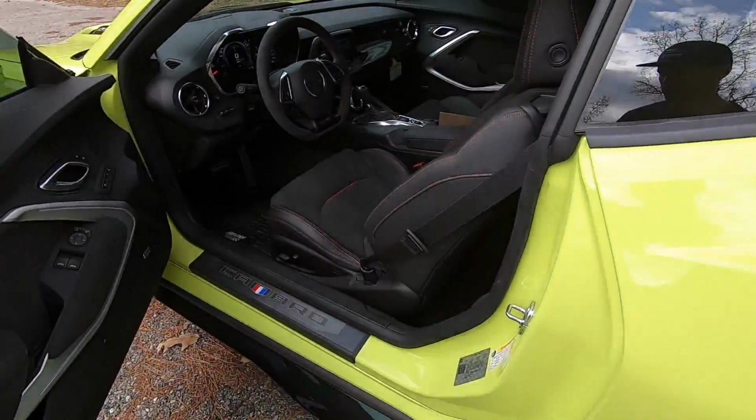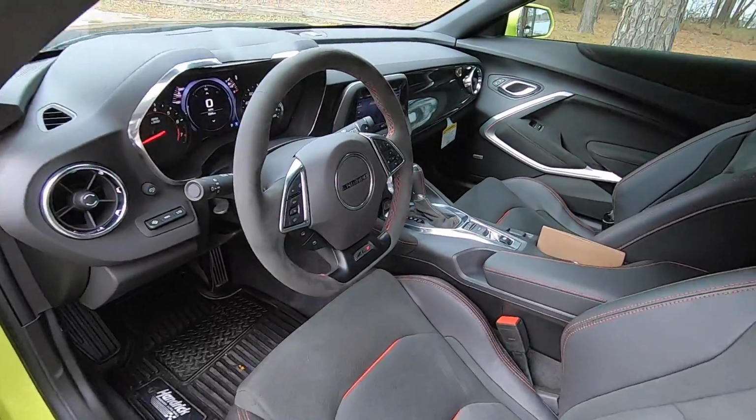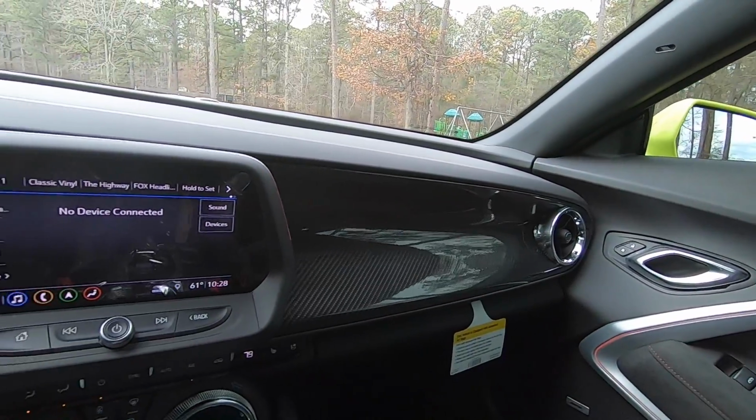The inside's freaking sweet, got suede all over the place. It's such a different experience than the Hellcat, because you sit so low, it's so small, but it's freaking sick in here.